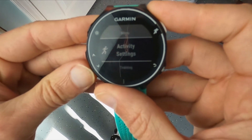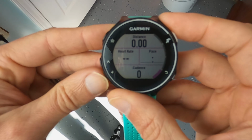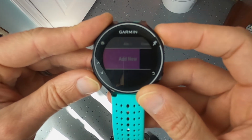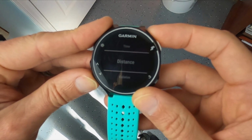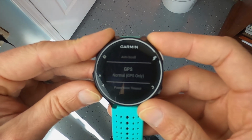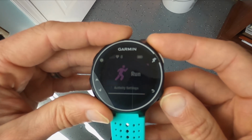Okay, so now we're in the run screen. You can go look at the activity settings, check out the data screens. Screen 1, I've got 4 fields set up. You've got distance, heart rate, pace, and cadence. Other screen, you can have just 1, 2, 3 fields, or back to the 4 fields. You can turn on different alerts. You can put on a heart rate alert if paired with a sensor, a run, walk, pace, time, distance, calories, all sorts of different alerts, which is very customizable. You can have an auto lap, auto pause, auto scroll. If you select the training mode, you can then select intervals, set up your interval workout, click do workout, and it'll start it, which is really handy.